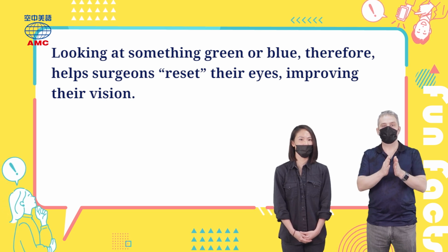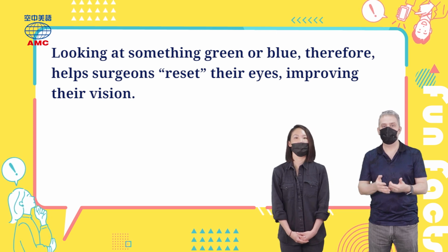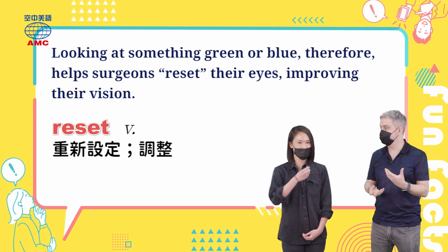Okay, so we put this all together and say looking at something green or blue, therefore, helps surgeons reset their eyes, improving their vision. Reset is something you often think of these days to do with phones and computers.